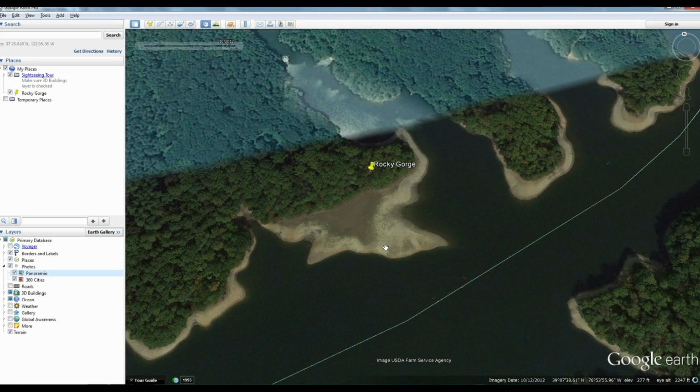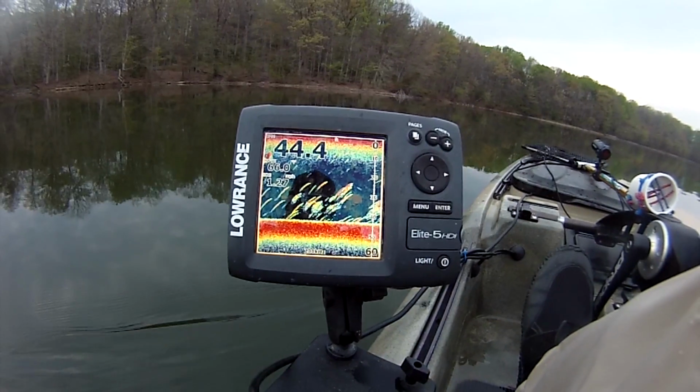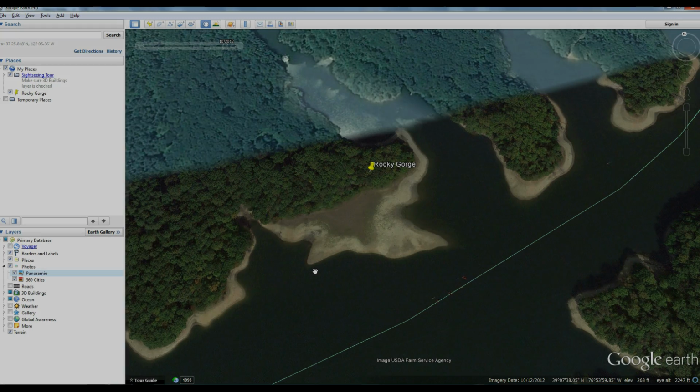Now I'm going to take you right now to my very first pre-fish, to where I was out here just floating around, ran across some fish, and then I said let me look at this area a little bit, and then I started mapping it and found that there are drastic depth changes. So let's take a look at that footage right now.